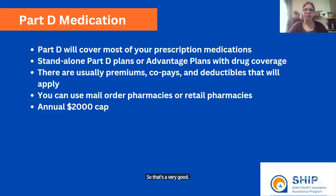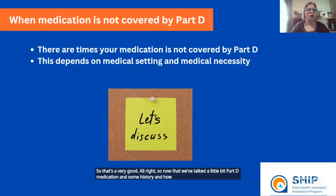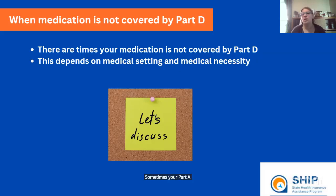All right, so now that we've talked a little bit about Part D medication and some history and how it kind of works, let's talk about when Part D doesn't cover your medicine. Sometimes your Part A or your Part B will take over covering some of your medicine. And it's mainly going to depend on your medical setting and your medical necessity.